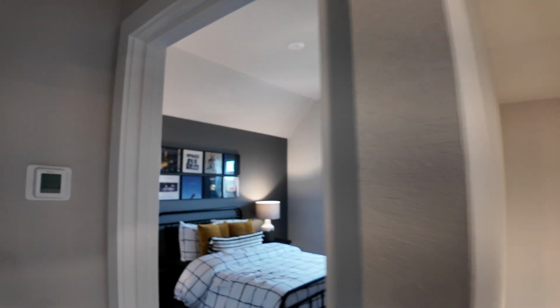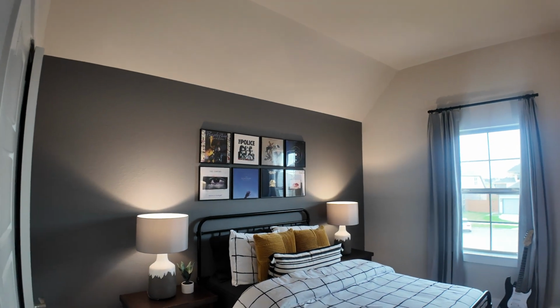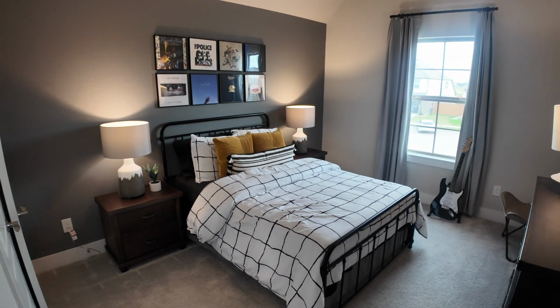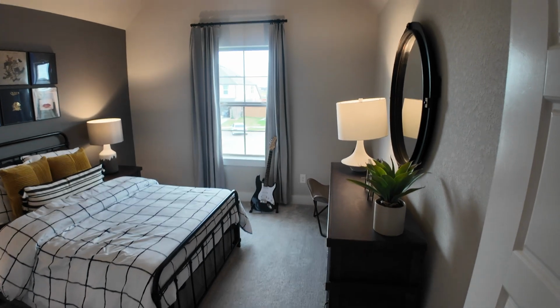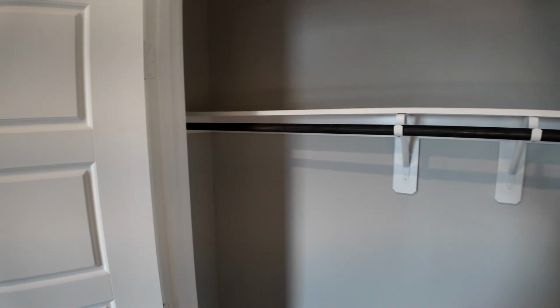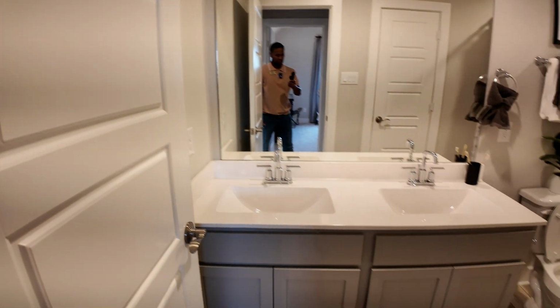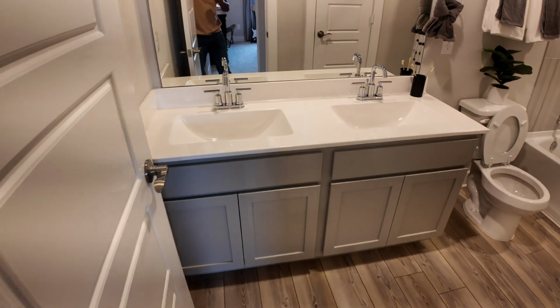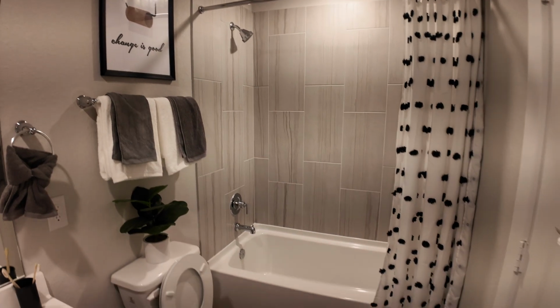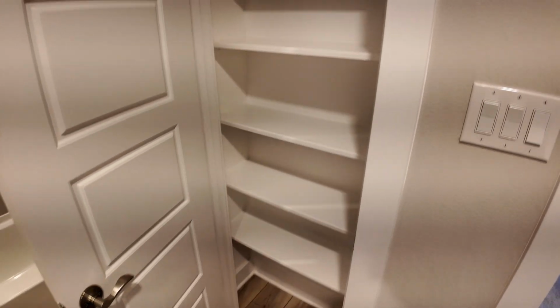So you've got bedroom number 2 right here. All righty, so bedroom number 2. Looking pretty good. Pretty decent size, probably about the same amount as Perry. And then the closet space, it's pretty decent. It's not a walk-in closet, but it's decent. So in the bathroom, you've got your double vanity sink, lots of space here. And then you've got your full tub, shower, and then you've got a little bit of space in here for your linens. Actually, that's a lot of space.